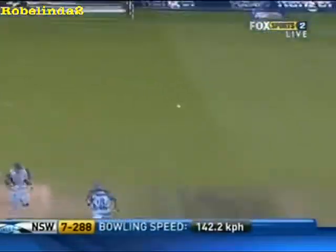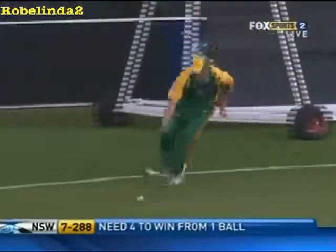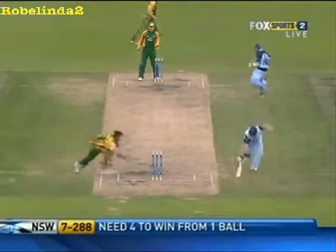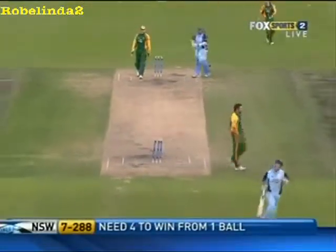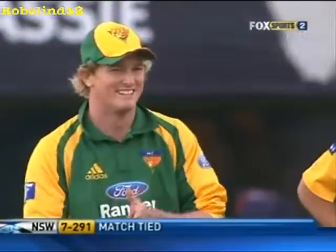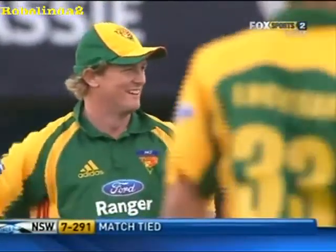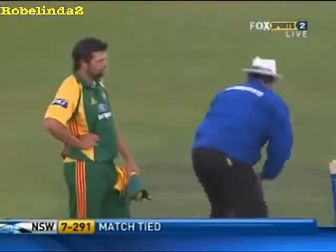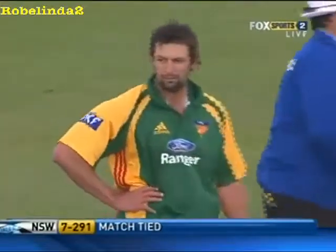And he gets the width, and he goes over. Will it go? They're going to run hard. Is it going? No, it's not. Drew mops up. And it's 3 runs, and it's a tie. Can you believe it? 100 overs, and the match is tied. What a fantastic game of cricket. What a great game of cricket here. Some fantastic skills shown by both teams there. A tied cricket match. Points are shared by both teams.